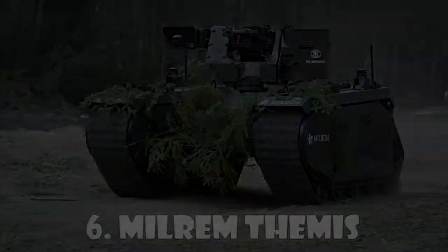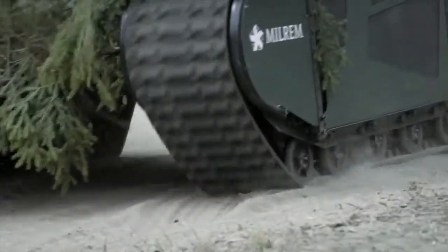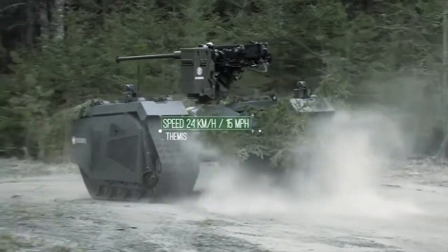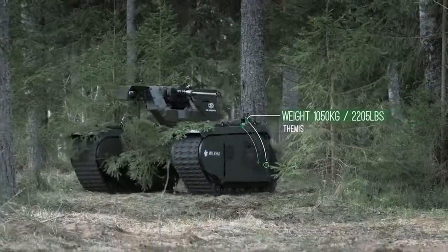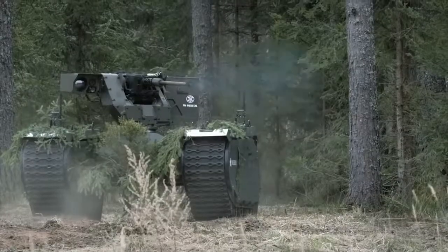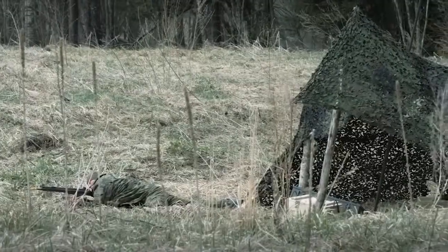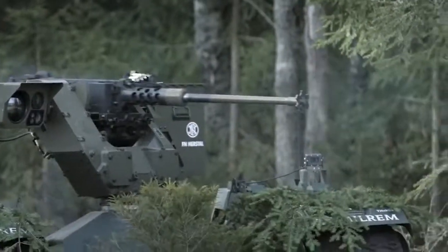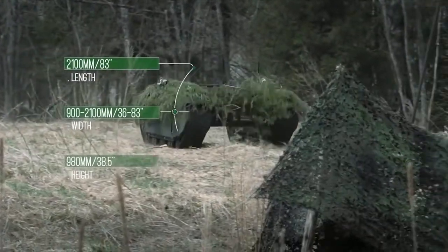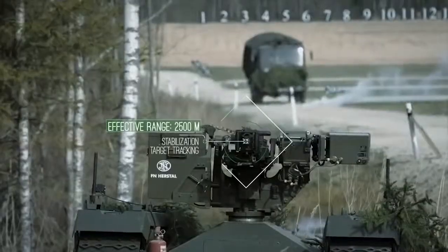Milram Themis. Themis, Tracked Hybrid Modular Infantry System, is a multi-mission unmanned ground vehicle being developed by Estonia-based defense and security services provider Milram, with support from Estonian Ministry of Defense. The UGV is designed to perform a wide range of military missions in dangerous or hard-to-reach areas. The vehicle can be configured for different roles, including reconnaissance, observation, target acquisition, communications relay, logistic support, rescue, firefighting, and medical evacuation.